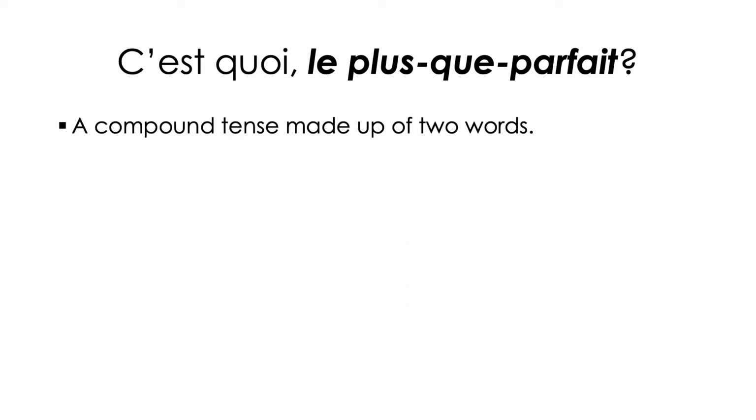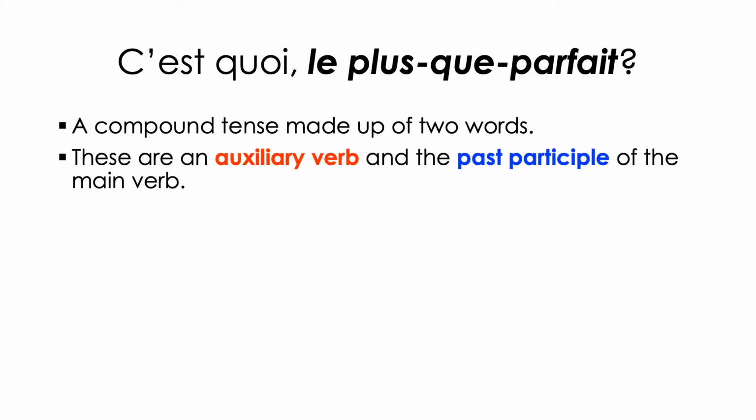Well, to start off with, the plus que parfait is a compound tense, which means it's a tense made up of two different words. Now these words are going to be an auxiliary verb and the past participle of the main verb. So this tense has some similarities with the passé composé when we look at its formation.